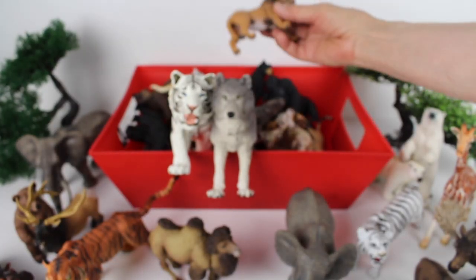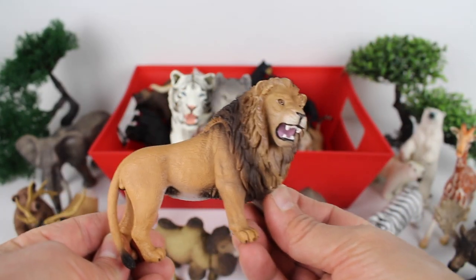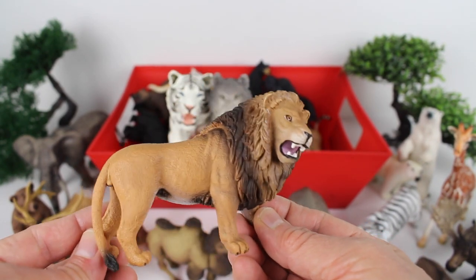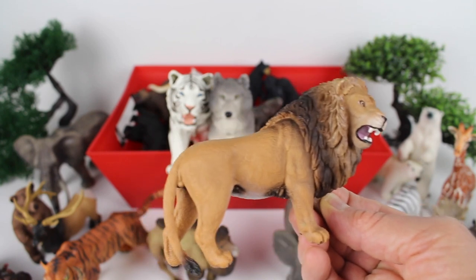Here is a lion. Lions are apex predators, meaning you better stay clear of the lion as it will hunt its prey during twilight.